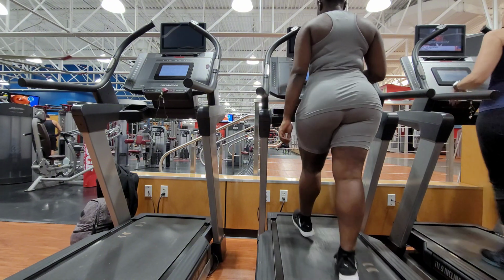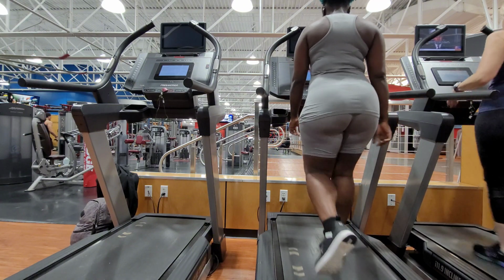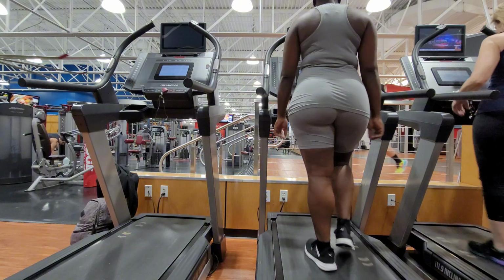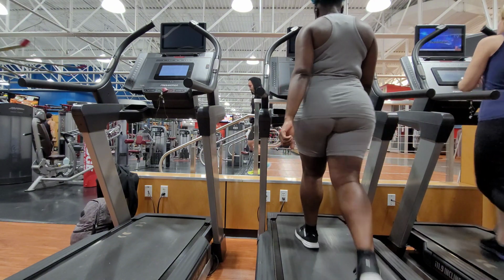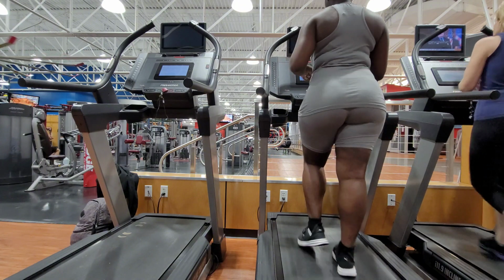So when I started the gym, the first thing I do is warm up. I'd go on the treadmill for about 15 minutes and just do an average pace walk, just to get everything lubricated and stuff like that. And then I'd go into my routine.